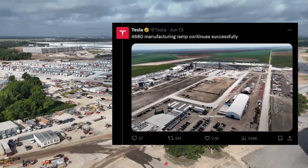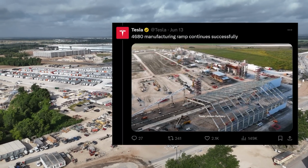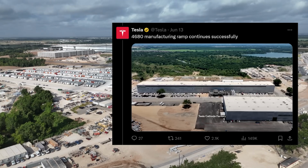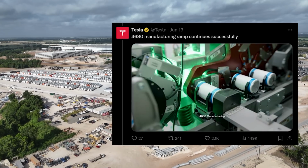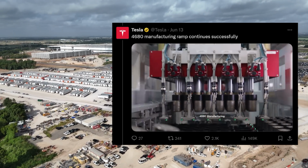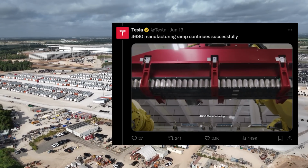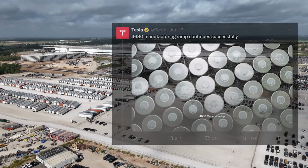And finally, they talked about the 4680 manufacturing ramp. Of course, they showed the lithium plant down at Corpus Christi, the cathode plant here at Giga-Texas, and some of the views inside the 4680 cell production portion of the factory. Now, if you've been watching my videos, I've shown you all of these all along the way, and it's great to see the progress that they are making.